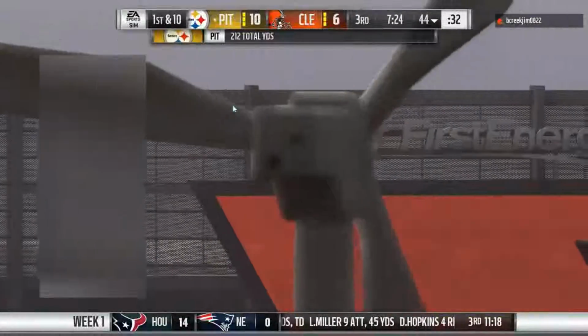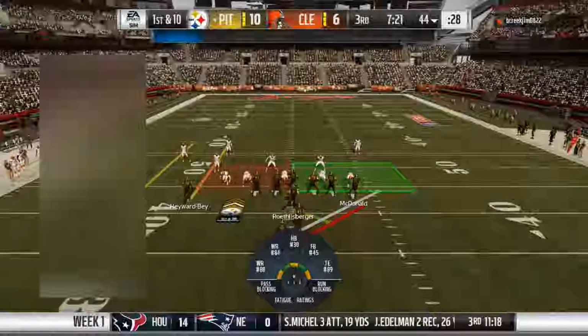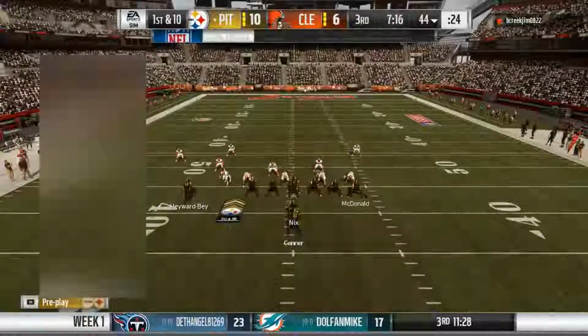The big tight end on a crossing route coming underneath. Sometimes he can gain some serious momentum going forward, can he? Yeah, he can indeed, and pretty well executed there. Roethlisberger now 15 out of 17 through the air, only 2 incompletions. It's first down.